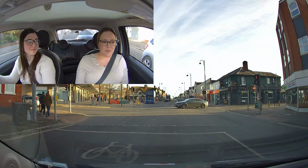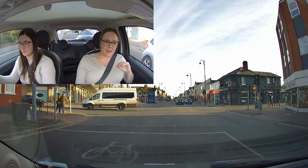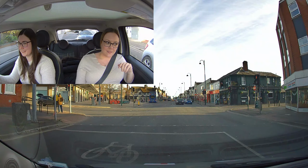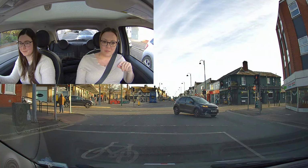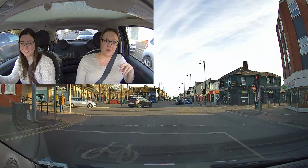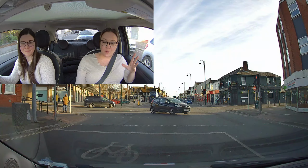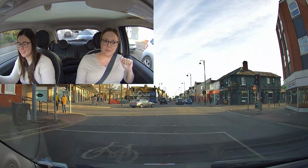I think a lot of people don't understand the difference that just 10 miles an hour can make on someone's life. The chances of dying if you're hit at 20 are 1%. But if you're hit at 30, they increase to 7%. And if you're hit at 40, that quadruples. So it's only 10 miles an hour, but it makes a huge difference.